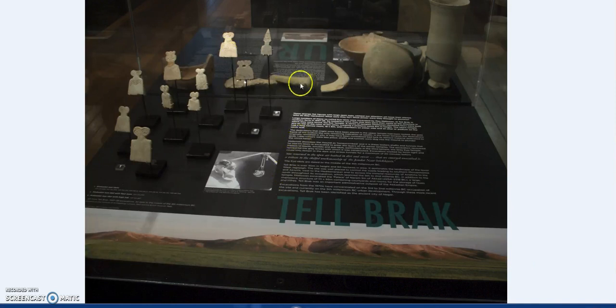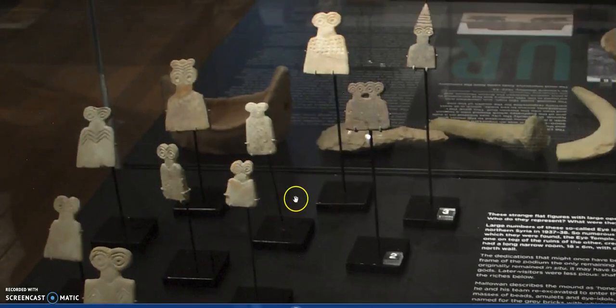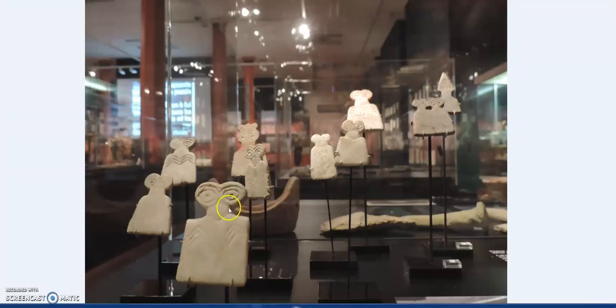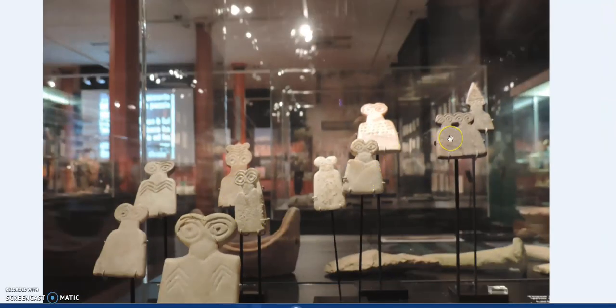But so we just get a picture, get a better view. But what's interesting and makes this particular site special is not only is the age quite old, but we also have the main temple there has been described as the Temple of the Eye because of these figurines. And we have a look, and these are very unusual. There's no comparison with these large eyes.